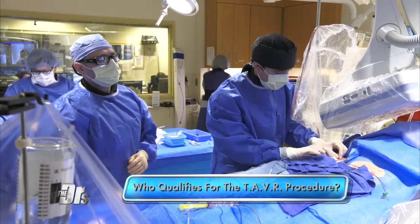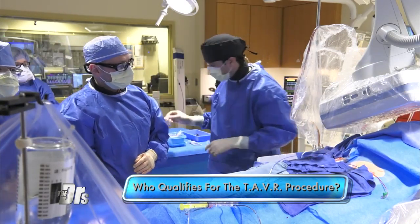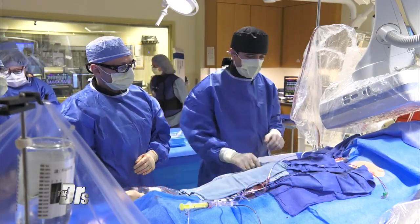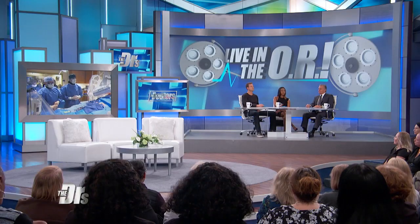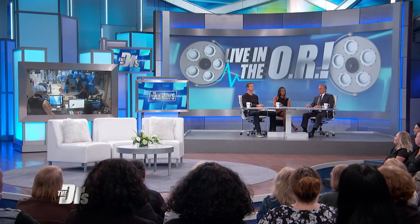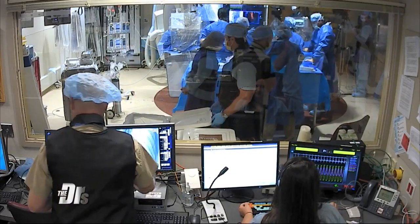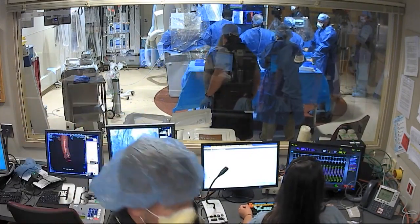Now, if there's someone sitting at home and they're planning to have open heart surgery, can you talk about who would be an ideal candidate for this procedure? When we think about the universe of patients having aortic valve disease, some patients are high risk, some patients are intermediate risk, and some patients are low risk. Whenever we bring any new technology in, we want to make sure we're doing no harm. And so we tend to start these in patients who may be very high risk from surgery.